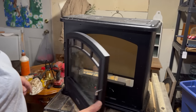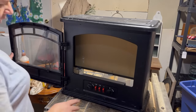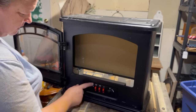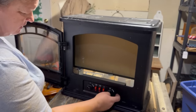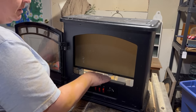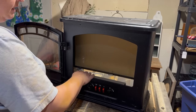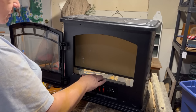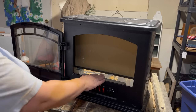Because I don't know what I would put there if not. So I may just leave that there. All right, so I'm gonna measure this out and get a piece of wood cut for in here so that I can start to put this back together.